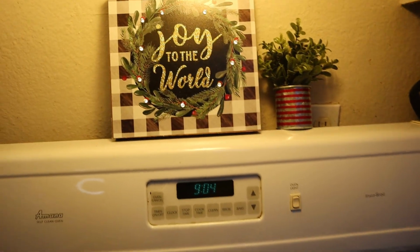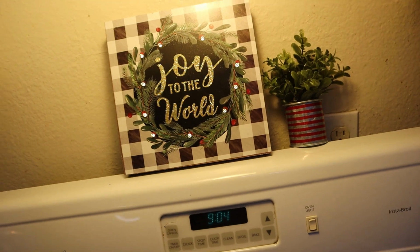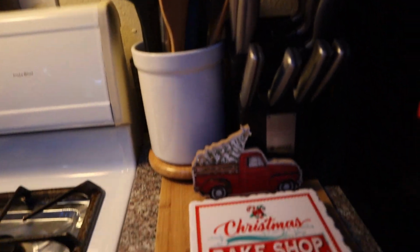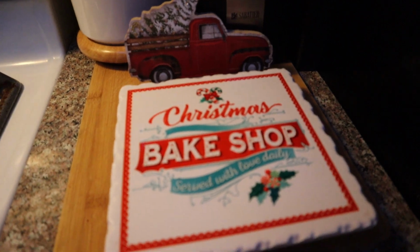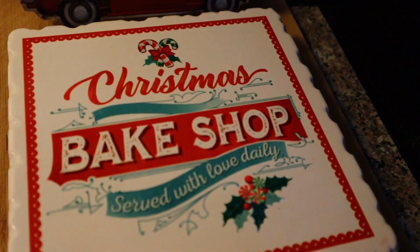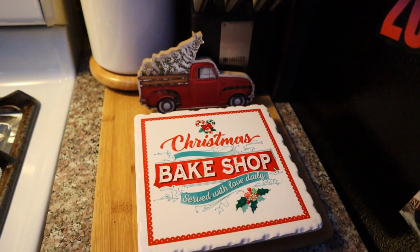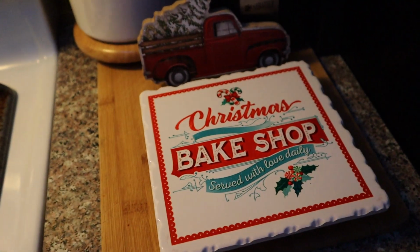On top of our stove, we have this sign that says Joy to the World and a plant next to it. And it's so cool because it actually lights up, as you can see there. Here next to our knives and our utensils, we have this that we usually use whenever we're cooking. We just put our spatulas there. It says Christmas Bake Shop, Served with Love Daily. And then we have another little ornament there, a little truck with the tree on top, and both of these are from the 99-cent store.